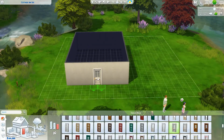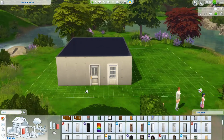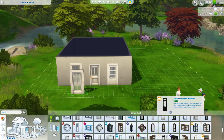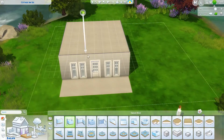Today I have a really cute southern style house for you guys, and I'm building it on this 20 by 20 lot in Windenburg. As you probably just saw, I demolished the house that was originally here because I thought this would be the perfect location for this little country house.